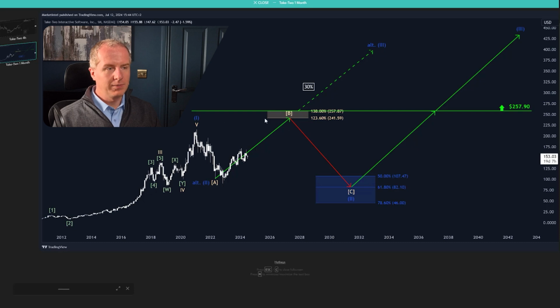So on this 1 month chart, we can see really the long-term perspective of this stock, the long-term outlook. And well, it is long-term a bullish Elliott-Wave pattern. We can see that the market developed a 5-wave move up into the 2020, 2021 highs, highlighted here in blue wave 1. And then we've seen a pullback, which in the alternative perspective is already all of wave 2.